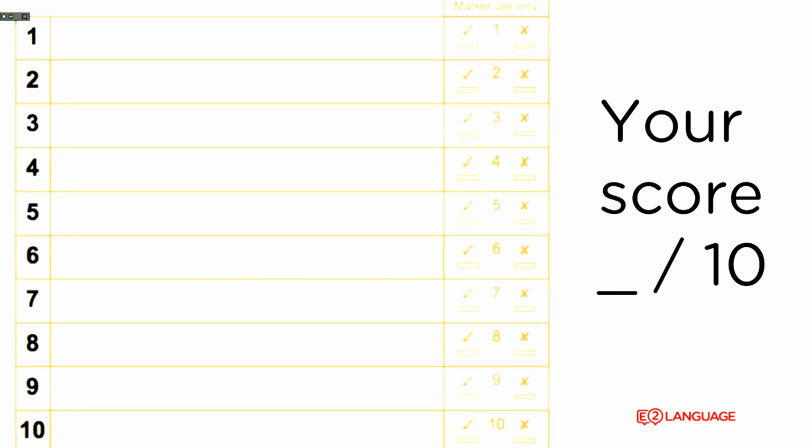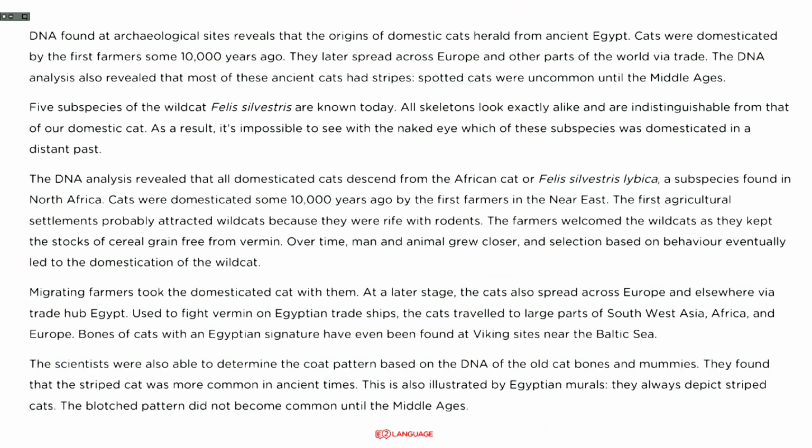So what I want you to do is get out a piece of paper and write 1, 2, 3, 4, 5, 6, 7, 8, 9, 10 like this vertically. This will be your scorecard. We're going to do 10 questions. And we're going to look at this passage here.